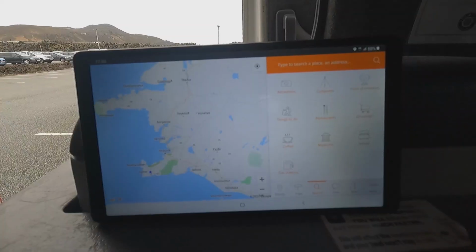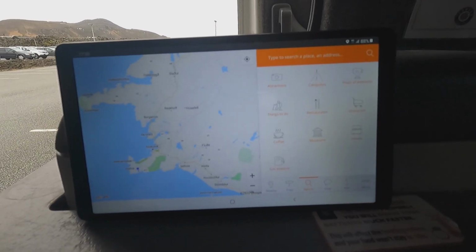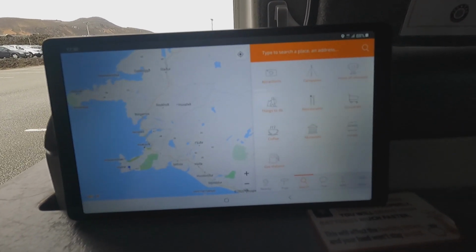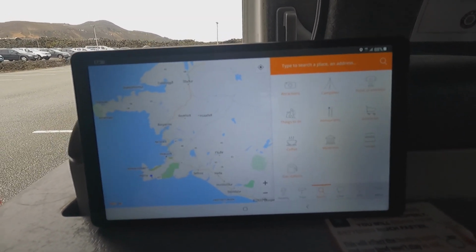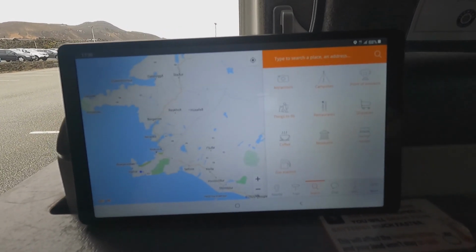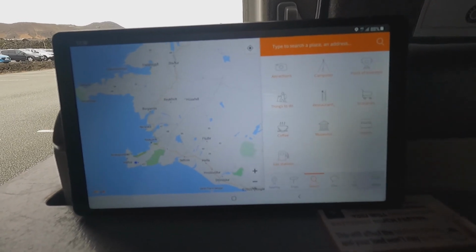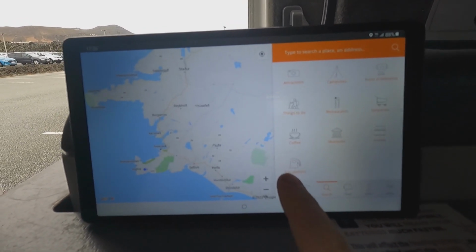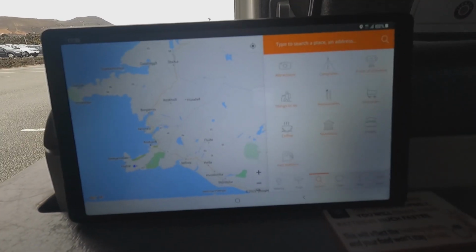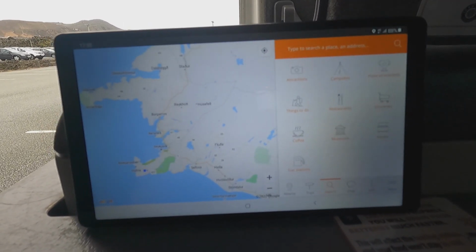So this is the tablet that comes with every van. Everyone comes with 4G, so GPS works everywhere. Even in the very remote areas, it still worked. It was fantastic. It also has all of these options, so if you were wanting to look for something in particular, for example, if you're looking for petrol stations, coffee, restaurants, campsites, it also has a chat option down here which goes directly through to the office.